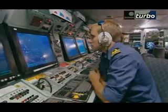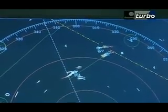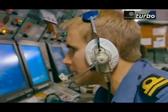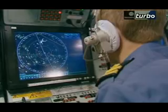Vixens, Freddy, single group, bullseye 345, 30, tracks 03, hot. Vixens, mission engage. Freddy, same, strength 2, beam east. Right hand fight, bullseye 345 at 35 miles.